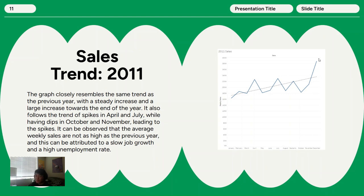Another thing you can take away from this is the inventory. If we know we're going to have these huge sales, we're going to ship out more product, more inventory, allow for expansions towards the end of the year. That's when people are going to be shopping the most. We don't want things to go out of stock and customers to be dissatisfied.